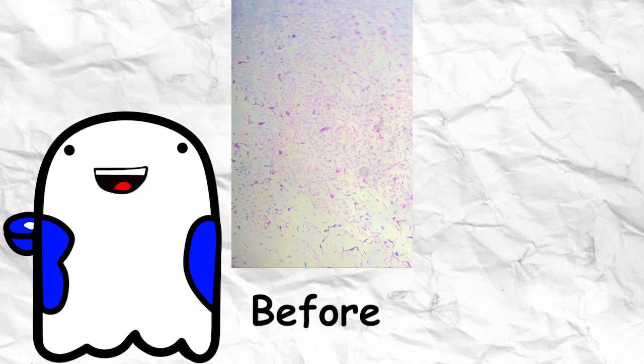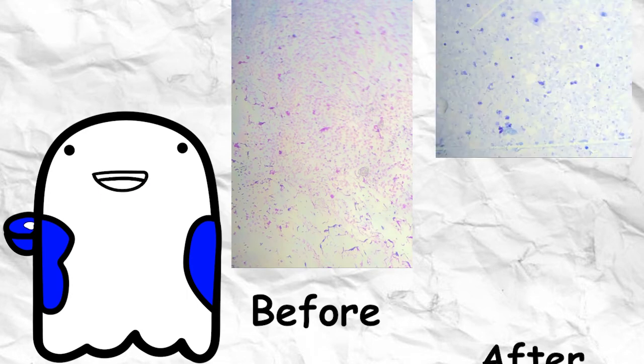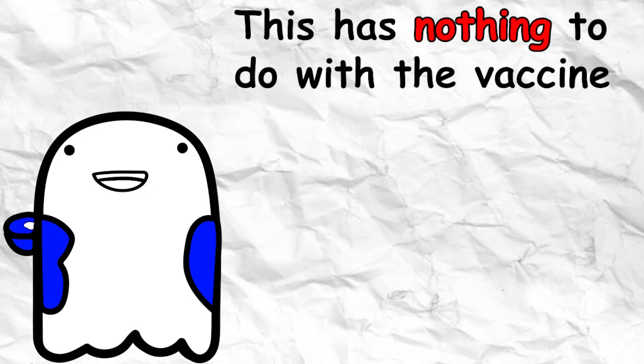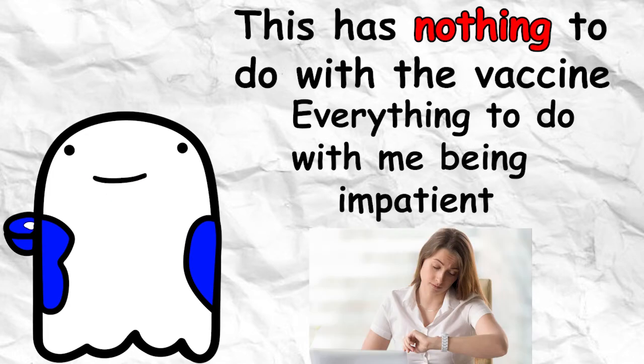The slide I stained before my shot, when I had just added the eosin, was a lot more pink than the second shot, which appeared more of a blue color at 40x magnification. Don't fret though, this has nothing to do with the vaccine and everything to do with me not being patient and letting the eosin settle into the solution like it did when I used the same solution for the second shot.